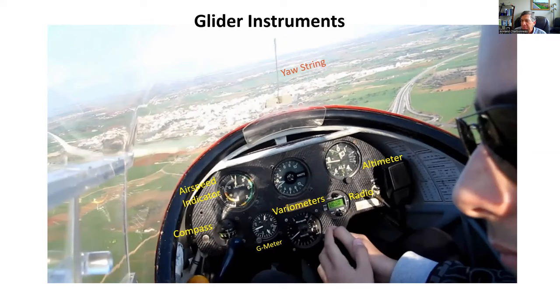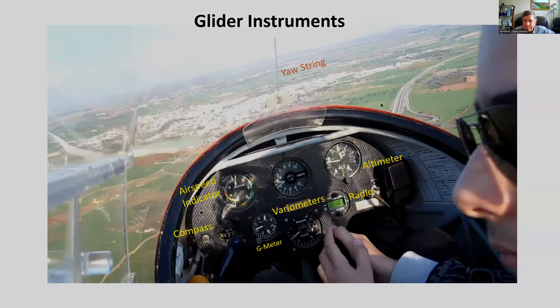Radio, important. We want to be able to make sure everybody knows where we are and then coordinate landings and things with other gliders. Yaw string. The yaw string is a pretty simple instrument. It's typically just a piece of yarn taped to the canopy, which seems to be the case here. And that yaw string tells us if we're coordinated or not. So if the yaw string goes off to this side, you want to use the rudder to pull it straight, or if it goes off to this side, you use the left rudder to pull it straight.